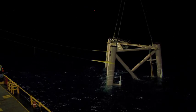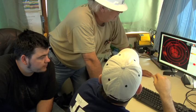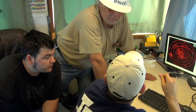Once the jacket is firmly on the sea floor, the crane operator carefully rotates the jacket to its final orientation, verified by the Nippon representative.